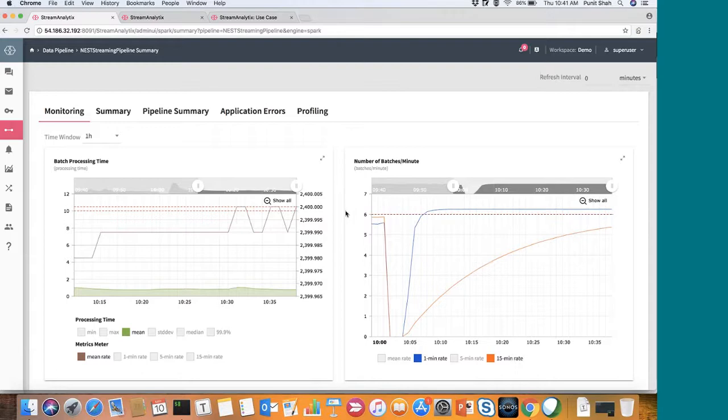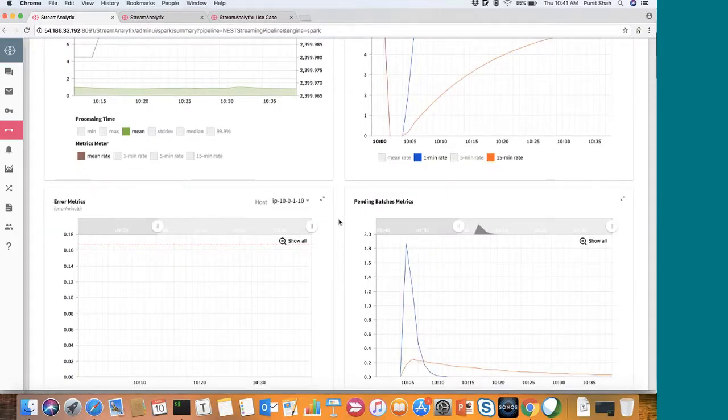Subsequently, on the graph on the right side, you see how many batches per minute you are processing. The system keeps monitoring this graph. In case the number of batches goes below this reference line or falls to zero, it's going to proactively raise alerts so that the operations team can instantly look at it. So the beauty of the platform is that it proactively monitors these metrics and alerts when things go wrong. You don't need an operations guy continuously staring at the screen to see what's really happening.